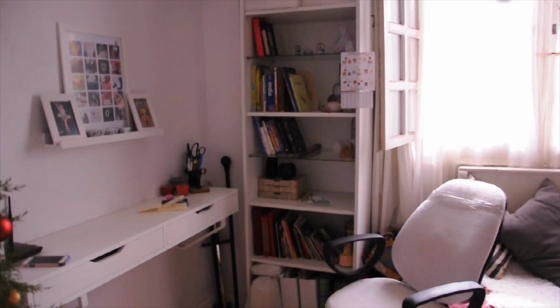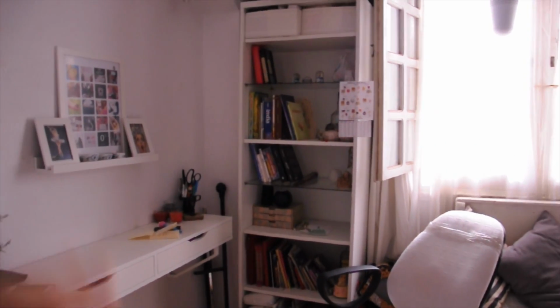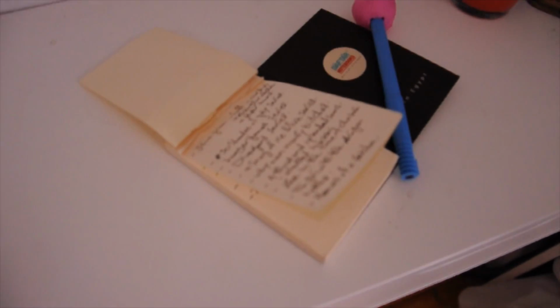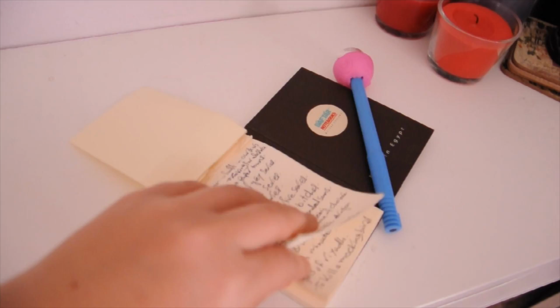So let's go. So here is the bookcase without most of my novels. I'm still taking a little bit out, but I didn't film when I'm totally finished. And here I have a list of all the books I had, or at least the ones that I am interested in keeping. And in these 2 IKEA bags, I have all the books that I'm donating. And yay!